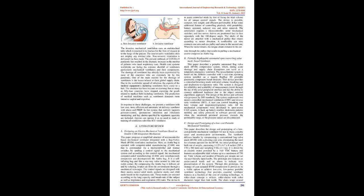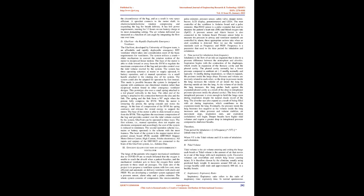Partially repairable automated open-source bag valve mask-based ventilator. This paper describes a portable automated bag valve mask, BVM, compression system, which, during acute shortage and supply chain disruptions can serve as a temporary emergency ventilator. The resuscitation system is based on the Arduino controller with a real-time operating system installed on a largely RepRap 3D printable parametric component-based structure. This device provides a controlled breathing mode with tidal volume, breathing rate, and inspiratory to expiratory ratio. The system is designed for reliability and scalability of measurement circuit through the use of the serial peripheral interface and has the ability to connect additional hardware due to the object-oriented algorithmic approach.